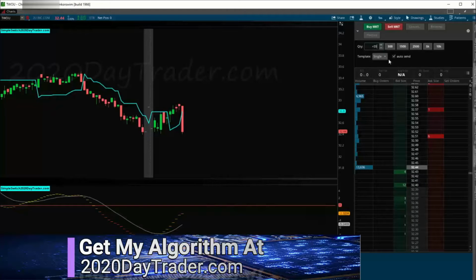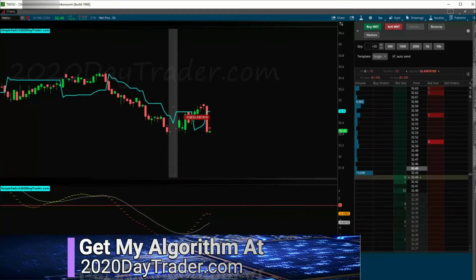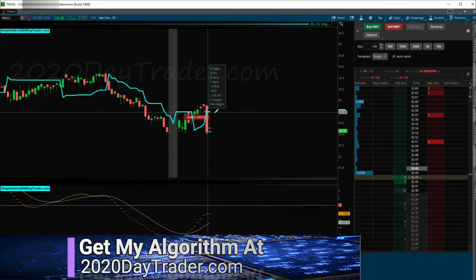All right, and then short. All right, we made it just in time. So I'm going to go ahead and mark this up. And again, we have a tower candle, so we could see some retracement here.